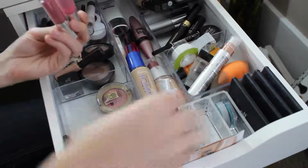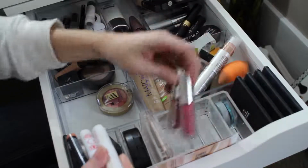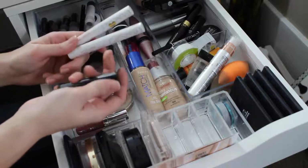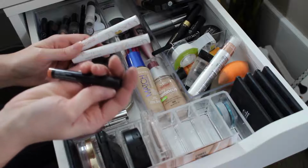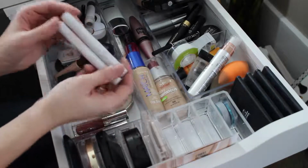I'm going to leave these Buxom glosses in because I really like them. Now, maybe I'll put them here. I'm going to take all of these out of here. This is the Love of Color by Tati Westbrook and First Kiss. And then I have these guys. I did not use these at all.